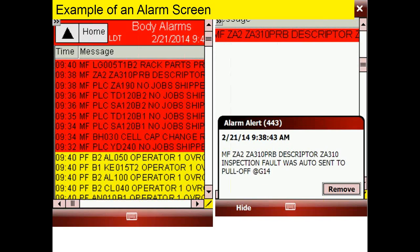Here's an example of an alarm screen. All this does is I've set an alarm, an upper or lower limit, and in this case the alarm went off and said that I've got an issue. I'm not very clear on a lot of these on purpose, and that's just part of the way I have to do these when I do a webinar outside of General Motors. So I apologize for not being really clear on those, but that's what I have to do.